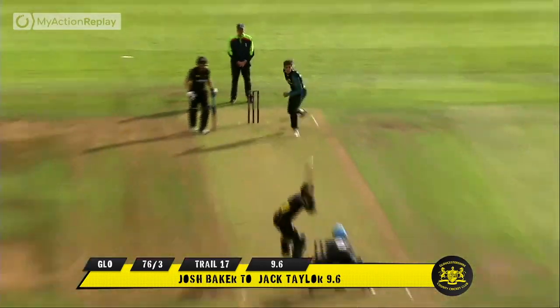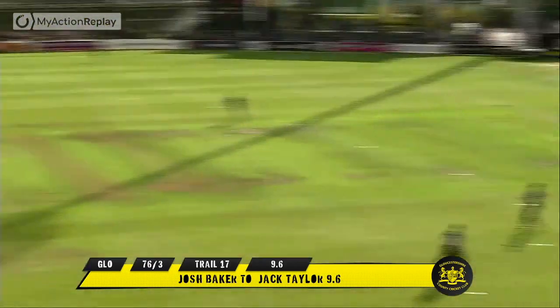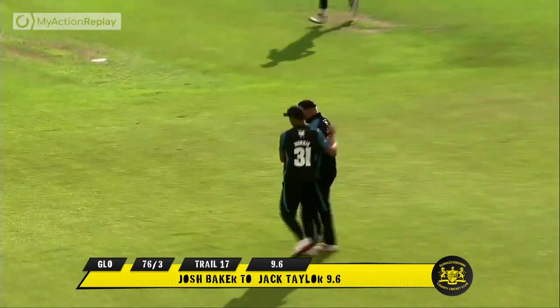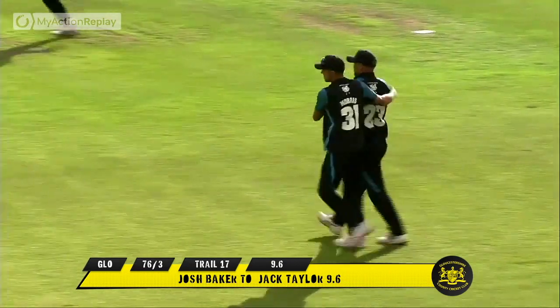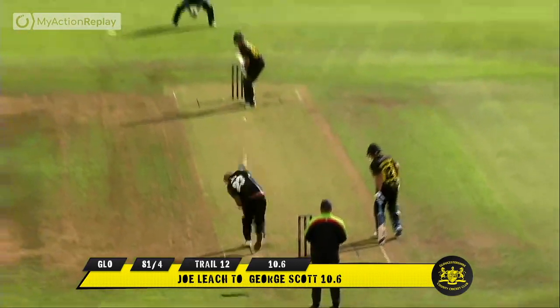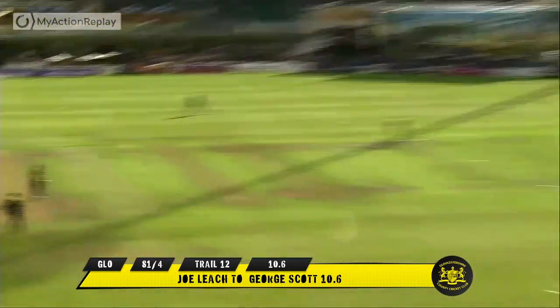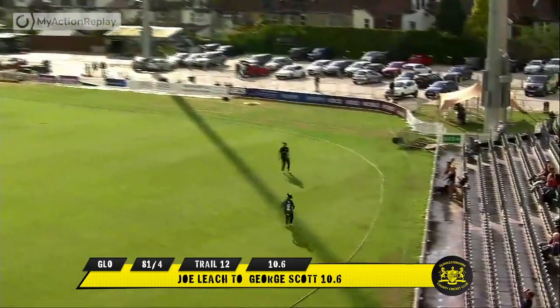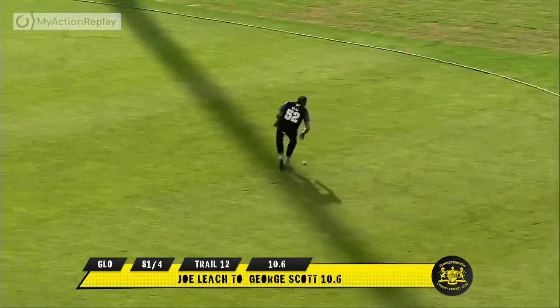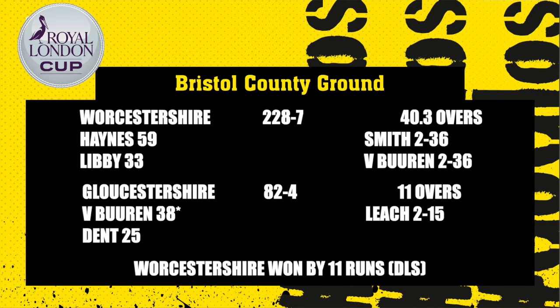Leach was possibly the difference, his 2 overs at this point costing only 9 runs, and when he held on to a thick edge from Jack Taylor, the game was just about up. Leach then delivered a boundary-free final over as Gloucestershire finished on 82 for 4 from 11 overs, with Van Buren making 38 from 29 balls. And that just wasn't enough as Worcestershire took the match by 11 runs.